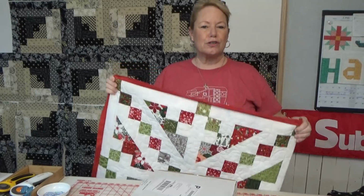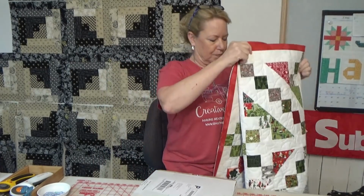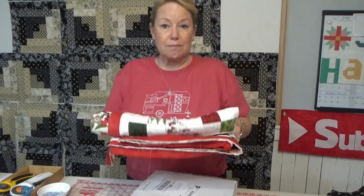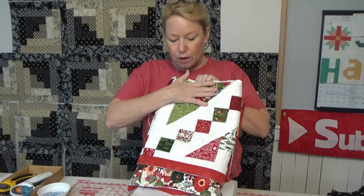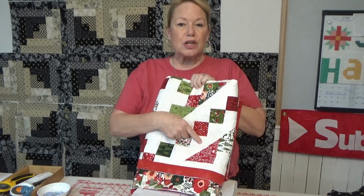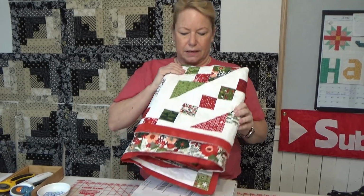But if you search Christmas in the City on Fat Quarter Shop, you're not going to find it. Because it's a pattern in the back of the Hustle and Bustle Jolly Bar. I'll put a link to it down below. They still have them. And that way you can make one of these too. But you're only going to get the Jolly Bar. And you need one Jolly Bar to make this size quilt. But you're also going to have to get the background fabrics and the backing and the binding and whatnot.